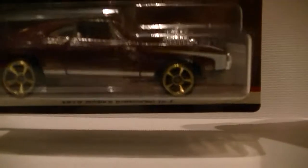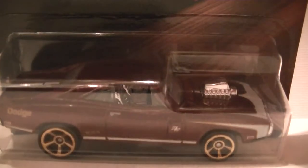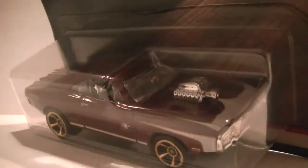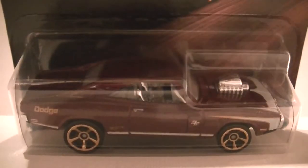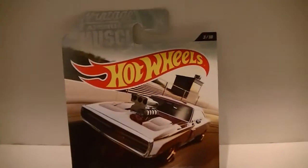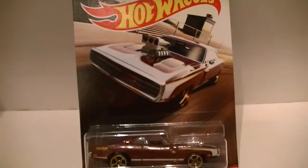Next up, we got the '70 Dodge Charger RT. That's pretty cool. And this metallic, almost burgundy color. And here's the second theme of the package. It shows the car driving on a drag strip. So that's pretty cool.